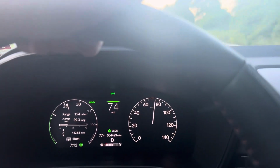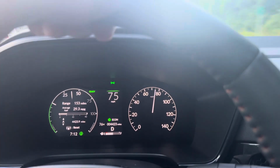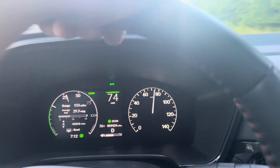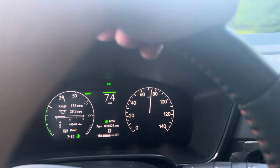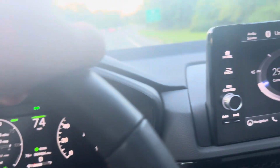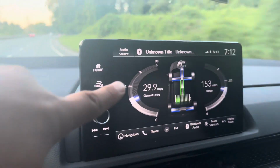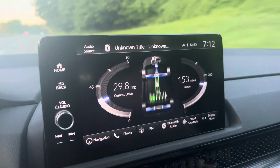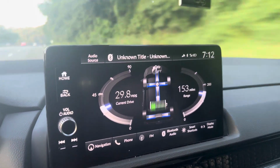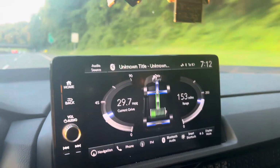I'm about 74, 75, so 75 mph, not kilometers, miles per hour. That's what we use here in the United States, and for Canada I think it's kilometers. So as you guys can see, this number right here that I was telling you will go up and down again depending on the way that you drive. Okay.